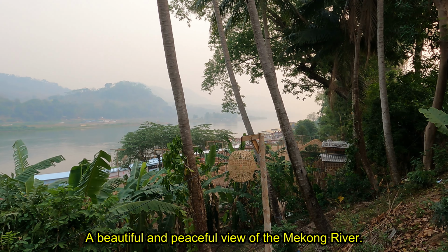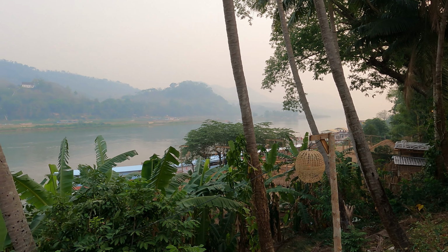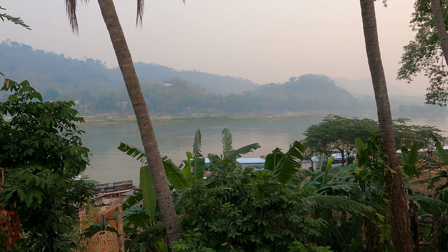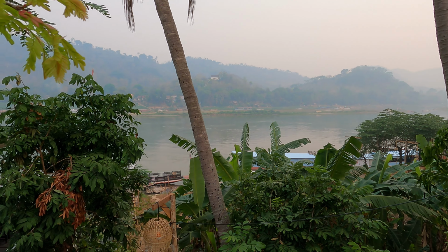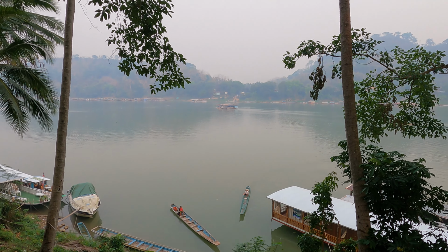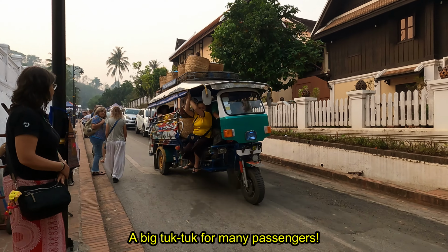A beautiful and peaceful view of the Mekong River. A big tuk-tuk for many passengers.